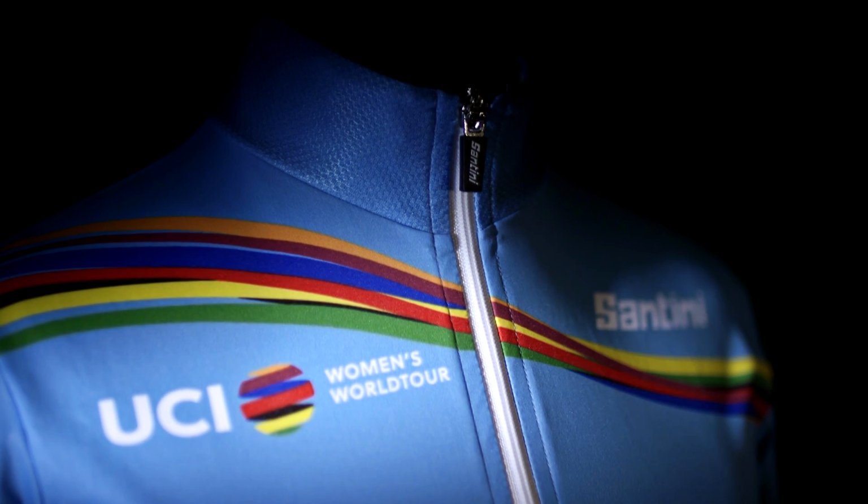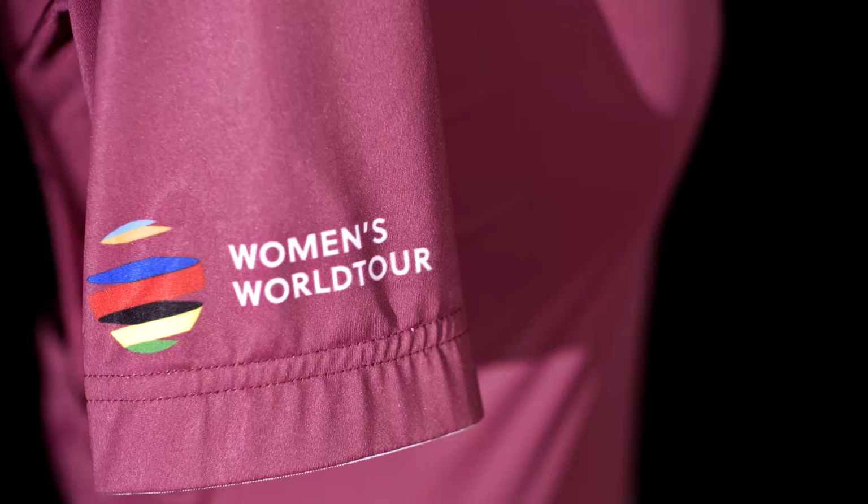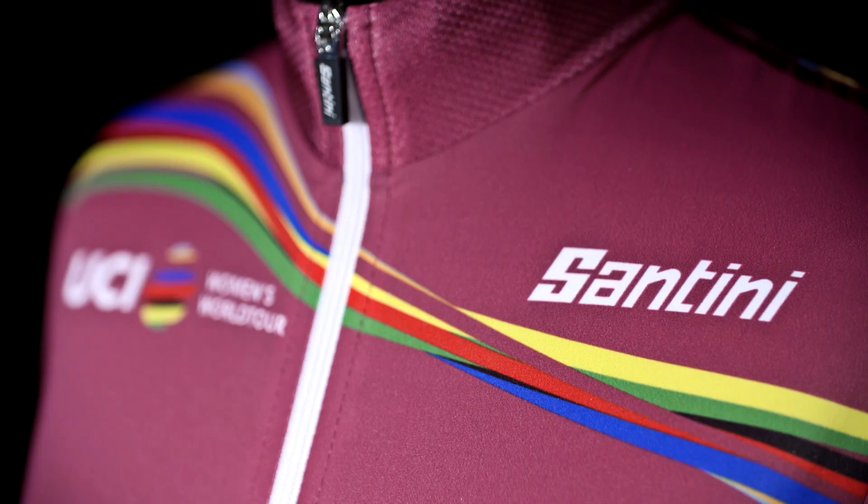It's a great sense of pride that we have whenever we see any of those UCI jerseys that carry our logo as well. If you think about what we did 10 years ago as women in cycling and what we can do now, it's incredible.